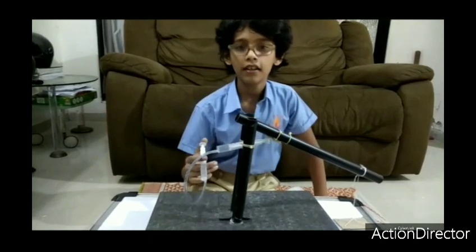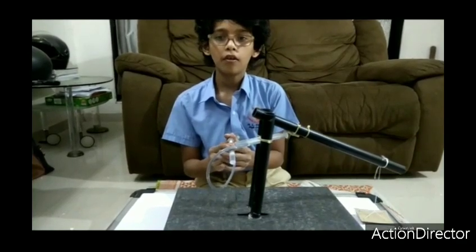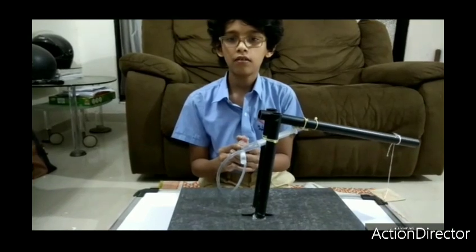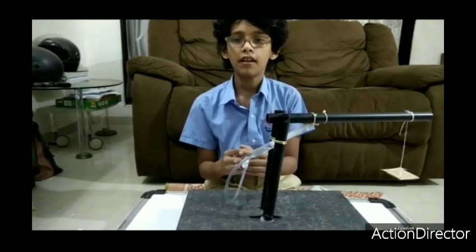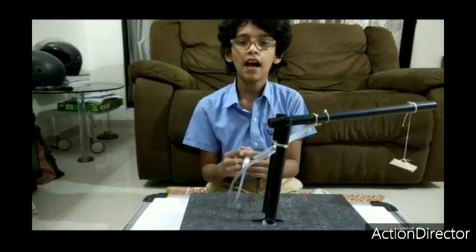When force is applied on the enclosed water using the pressure-exerting syringe, the water pushes through the hose to the other syringe, which is connected to the crane arm. It pushes the plunger of the other syringe in an upward direction, which lifts the crane arm. Using this technology, even with a little force, heavy objects can be lifted.